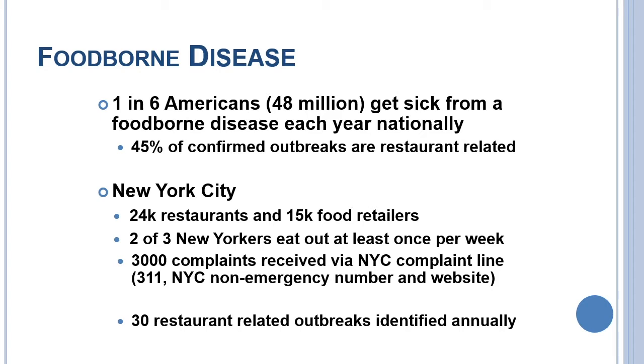have a huge number of restaurants, over 24,000 restaurants and a lot of grocery stores, and New Yorkers eat out a lot. The way we typically identify outbreaks is that people can call 311 to complain about a foodborne illness. So we get about 3,000 complaints a year. And out of those complaints, only about 30 restaurant-related outbreaks are identified.